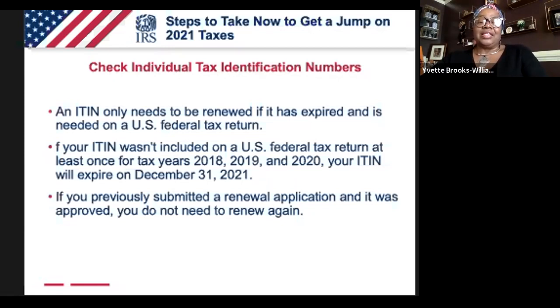And as a reminder, ITINs with the middle digits 70 through 79, 80 through 88, they have already expired. In addition, ITINs with the middle digits 90, 91, 92, 94, 95, 96, 97, 98, or 99, if they were assigned before 2013, have also expired. Now, if you previously submitted a renewal application and it was approved, you do not need to renew again.